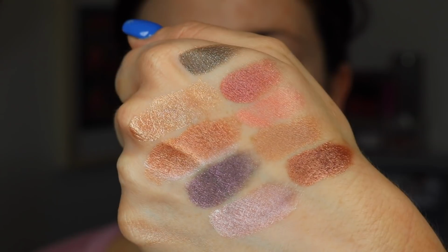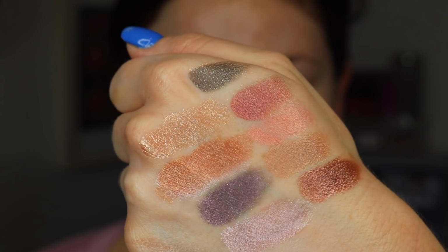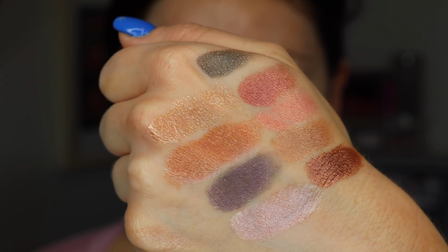I know I'm going to use this one a ton in the summer because it's so corally and warm, and I've really been liking this shade over here. I actually do really like that this vanilla shade over here is matte, because when you have these extremely shimmery reflective shadows on your lids, I really enjoy pairing it with a matte inner corner highlight.